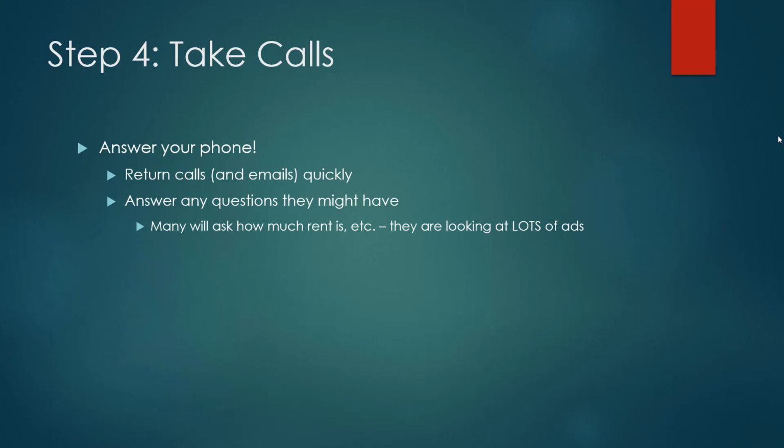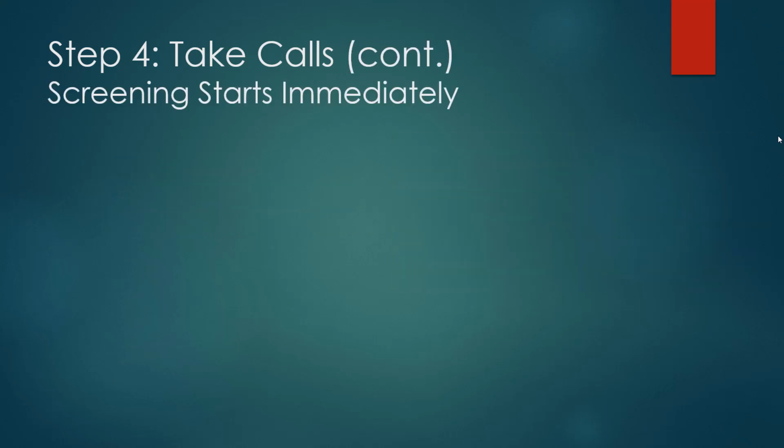well, if you're looking for a place to live, you're scrolling through hundreds of ads. They call you, and if they've already moved on, they're looking at the next thing while they're talking to you. So don't be offended, and don't let this influence your decision somehow. This is just what's going to happen. I have a solution for that, actually.